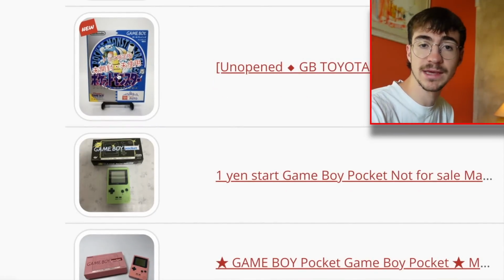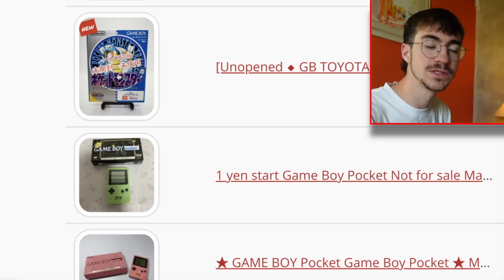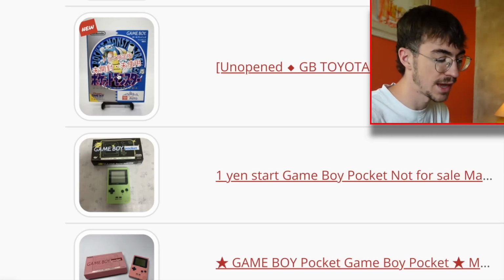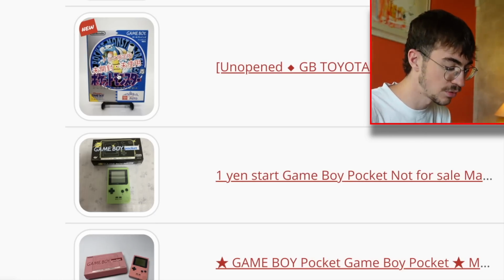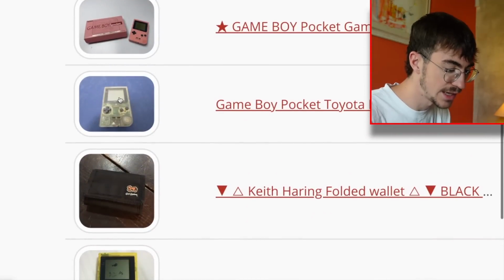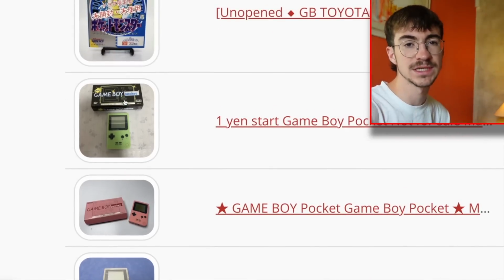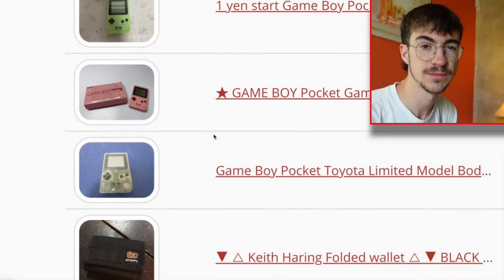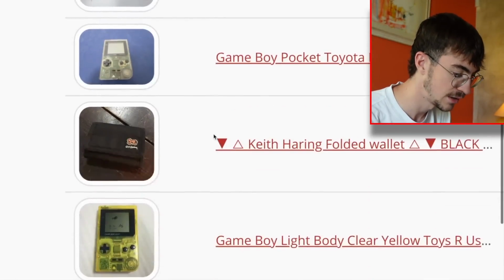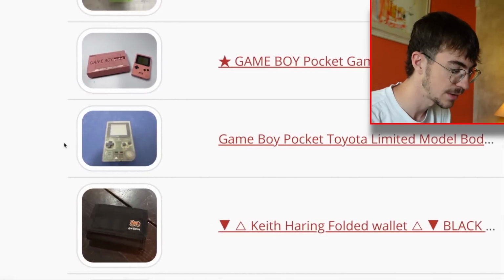Now this one is really cool. This might look like a regular Pokemon game, but it's actually a Toyota promotional game. So this either came with the Toyota promotional Game Boy Pocket, which you can actually see is one right here, which I'm also watching, and it just says Toyota on the screen. It either came with it or this was how you won it. People aren't actually totally sure. I mean, there might be some information out there about it now, but I've not seen it in a while. So this one's a pretty good starting price, 50,000 yen. I'm going to be keeping an eye out for that.